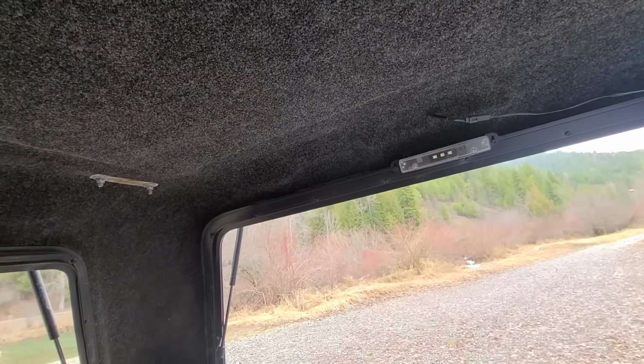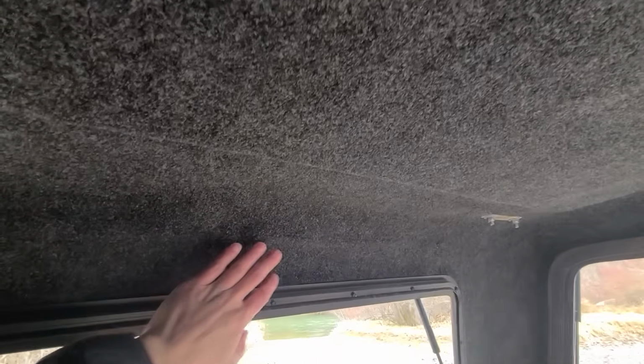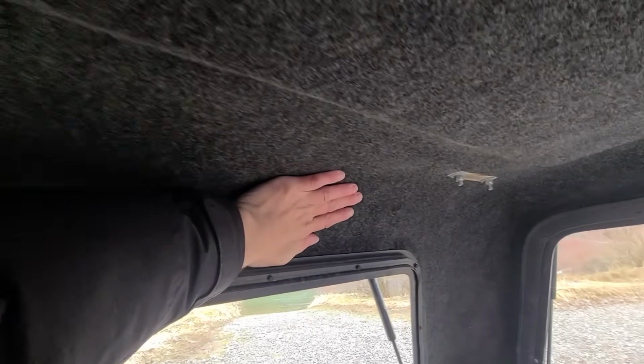One, it adds a tiny little bit of insulation, but more importantly, it keeps it quiet in here. Now I have noticed that some of this carpet's maybe pulling away just a little bit. I got it for 1,800 bucks, so I'm not going to complain, but all those things can be touched up if you want.